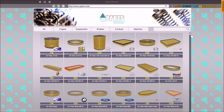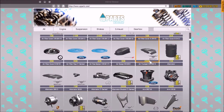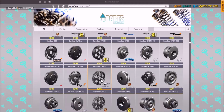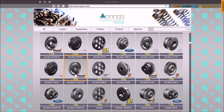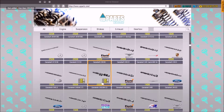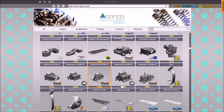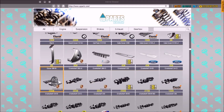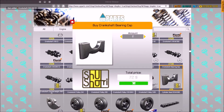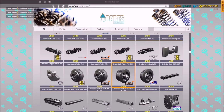Okay, we already know that it is. We're going to need those. That. Cam gear. I want to say that one, but I'm not really sure. Couple of clips. Where's the overhead valve? See that one right there. Three of you. One of you.